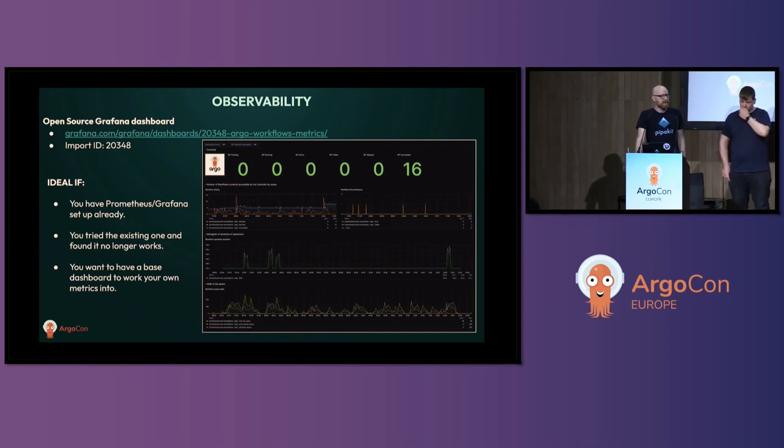There has been a long-standing Grafana dashboard for Argo. It's pretty long in the tooth, doesn't work with the latest version of Grafana, and doesn't really give you all the metrics you need. So we just spent a bit of time polishing it up. It's the exact same dashboard as it was before, but it works, which is kind of important. So feel free to download it. If you've got an observability stack already, you can just plug it in and get running with it. Obviously, tweak it to your own needs. It's there, just use it, basically.